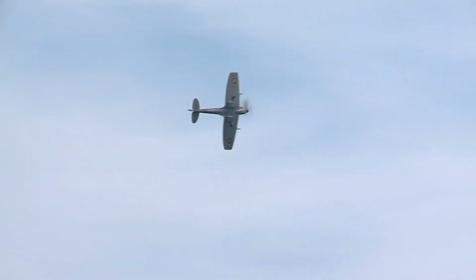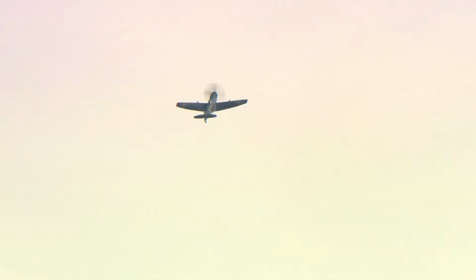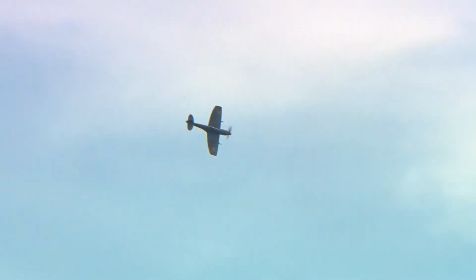There we are, apart from the fact that the wingtips are chopped square in the Mark 16, this version of the Mark 16. You may remember what I said about the Twister duo, having that same elliptical wing shape as the Spitfire.